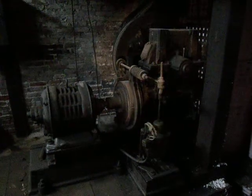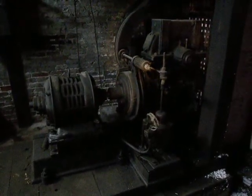Get some daylight. What I want to show you down here is there's a gas meter. This is where the gas comes into the building, etc. But probably most interesting is going to be the elevator. Generally speaking, it's still there and just needs to be repaired.